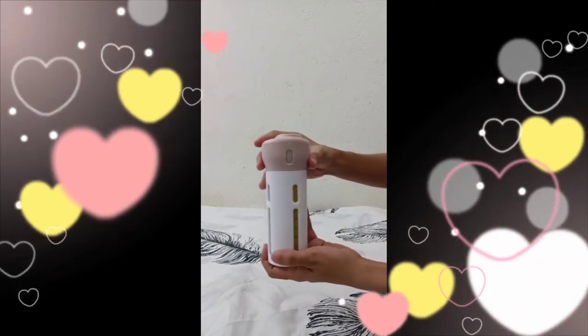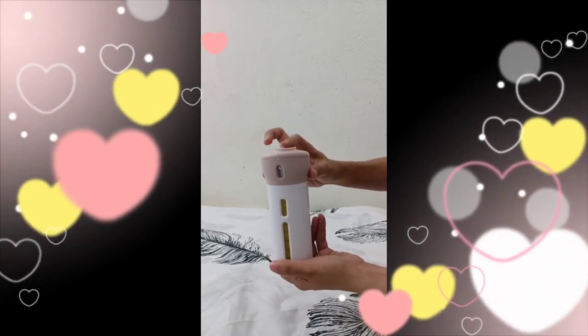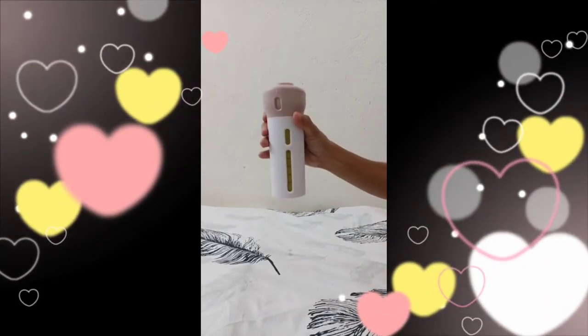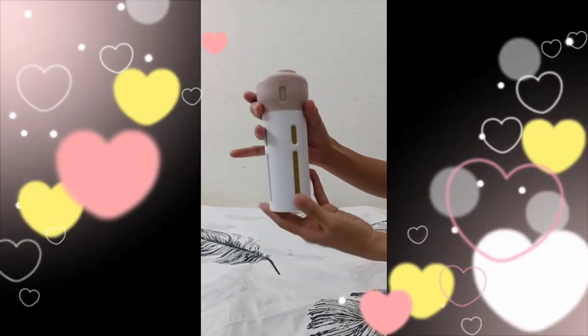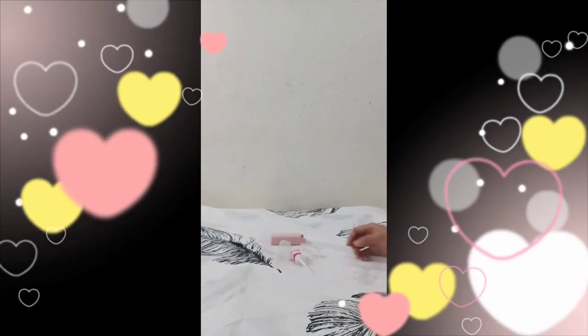How to use it? Just simply rotate the top and get instant access to the shampoo, conditioner, lotion, or whatsoever. And rotate its top to hide the opening hole when not in use.